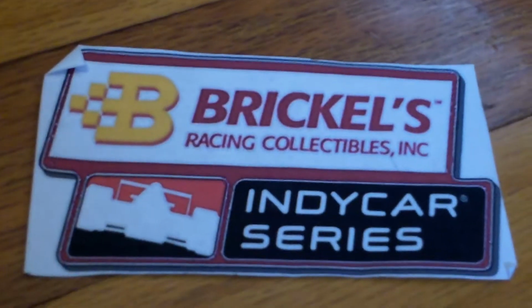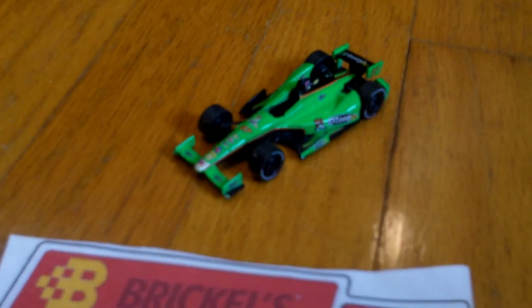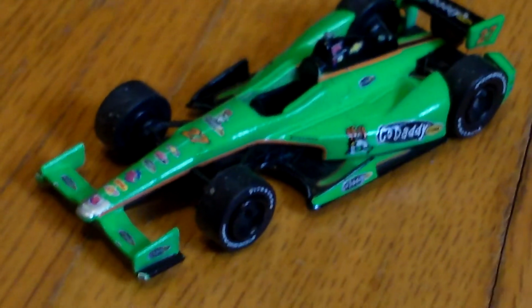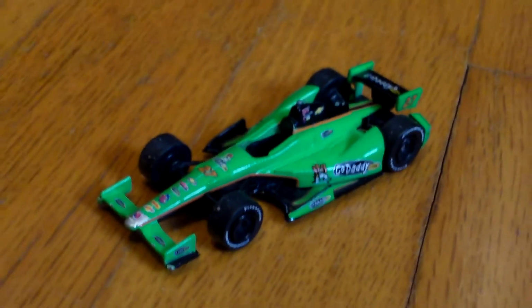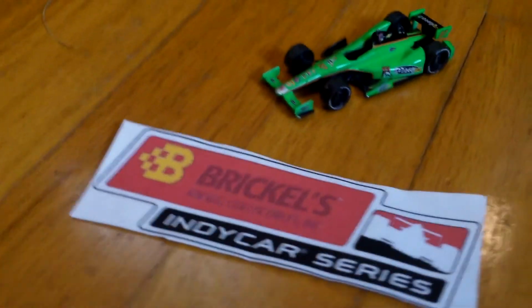Alright, enough stalling. Let's get to the champion. Your number one for the season, Brickles IndyCar Series Season 1, goes to Brody Banta in the number 27 GoDaddy Chevy powered car. So congratulations, Broderick Banta, champion of the first season, with 30 points earned in the season total.